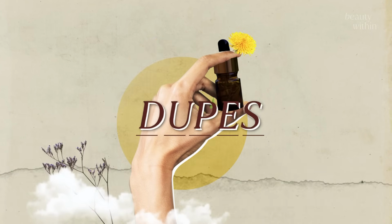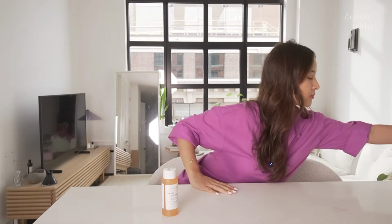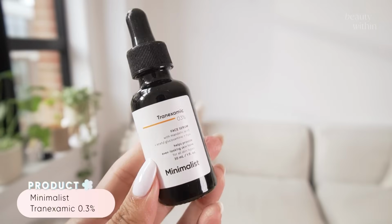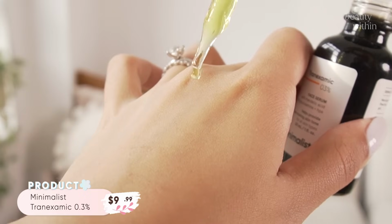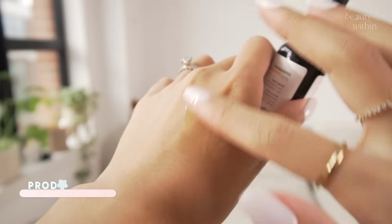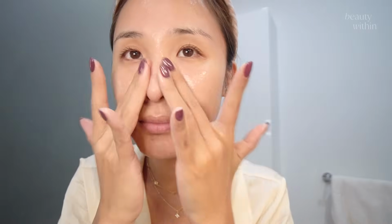So for dupes, the good news is that there are a lot of products that now formulate with either tranexamic acid or azelaic. So the first one that came to mind, let's start with this. This is the Minimalist 3% tranexamic acid serum. This also contains mandelic acid, one of my favorite acids, honestly, especially if you have a combination T-zone or you have oily skin and you want to even out that oil production. Mandelic acid really can help with that. Minimalist is kind of very similar to The Ordinary's approach.